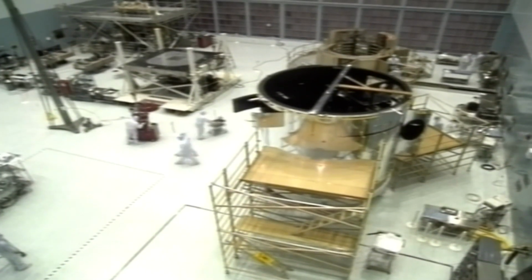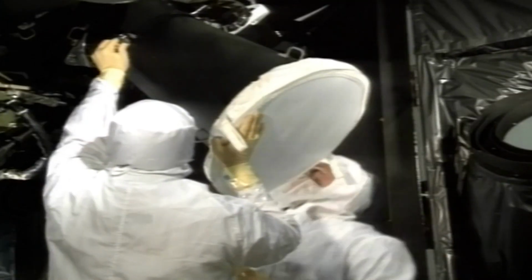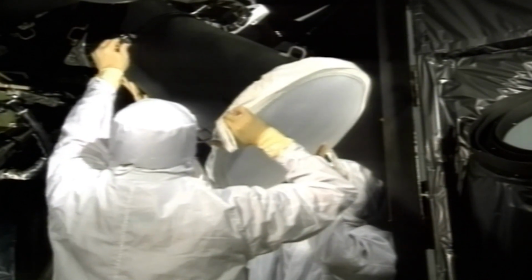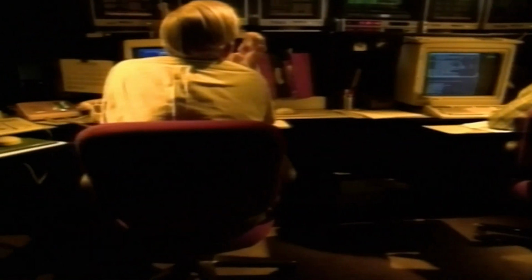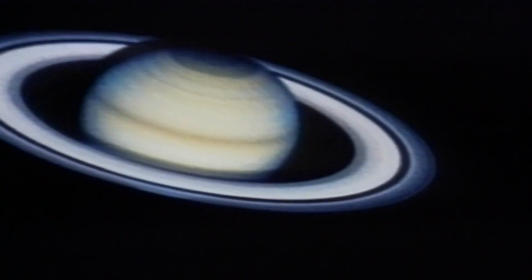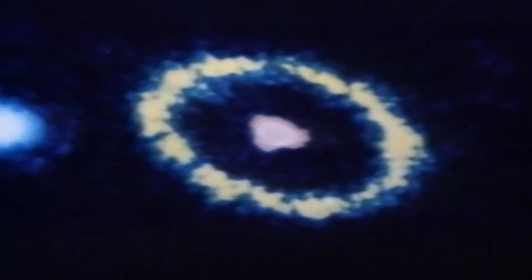In a clean room at NASA's Goddard Space Flight Center, technicians also practice removing the spacecraft's star tracker, which helps point the telescope. In the meantime, Hubble continues to send back fine detail of the planets, faraway galaxies, black holes, and distant stars, rewriting the textbooks on how we view the universe.